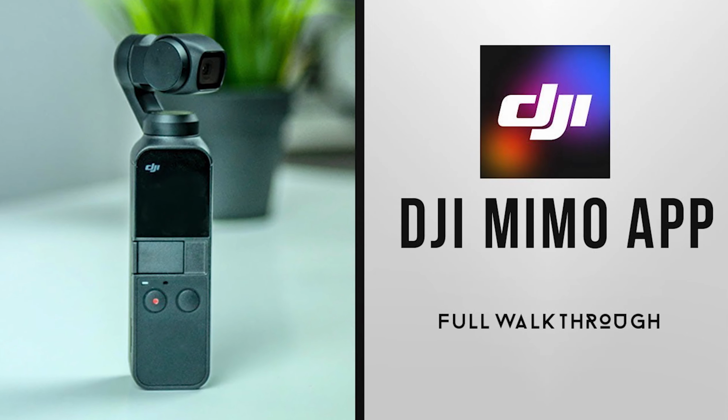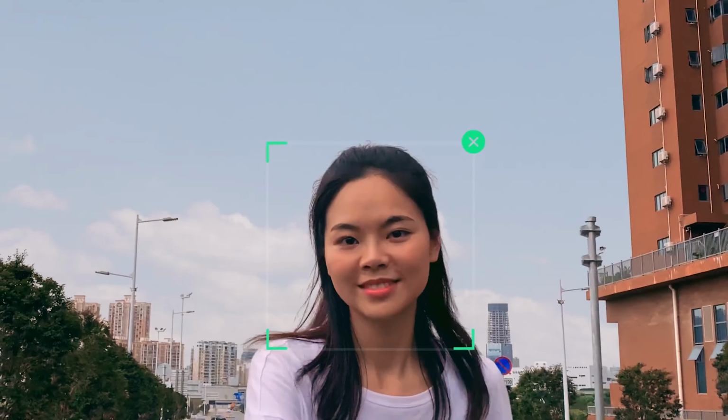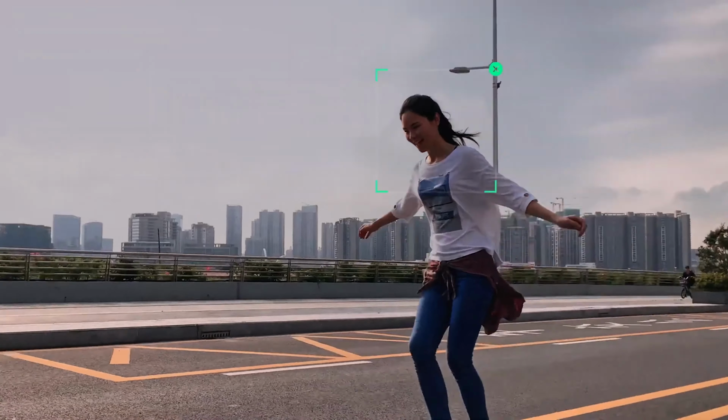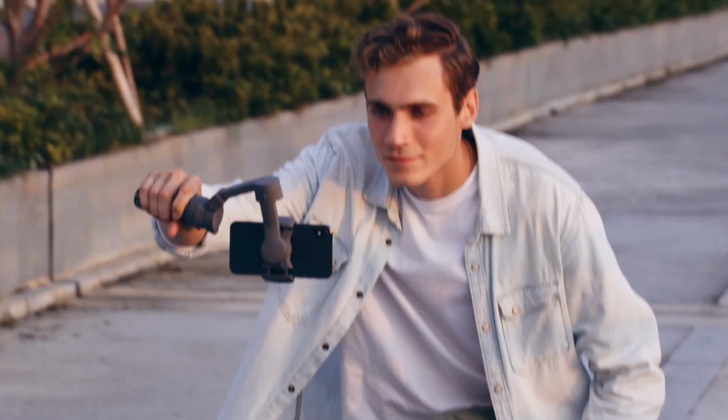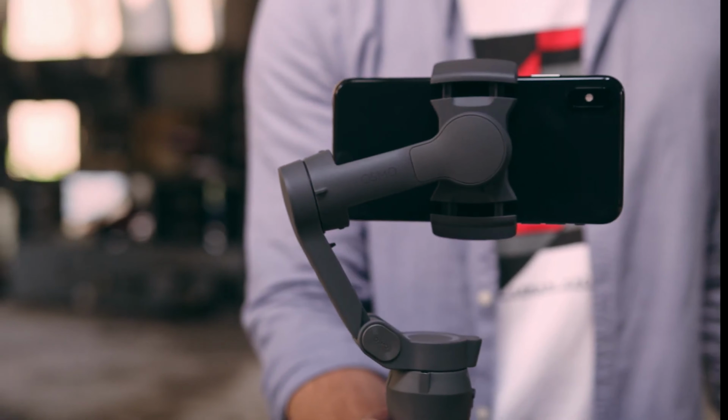DJI Mobile 3 uses the Mimo app, which seamlessly connects these two devices. It uses Bluetooth, but you don't have to set it up every time. Basically, when you turn on the app and turn on the Mobile 3, it connects automatically. It's super seamless. That's one good thing DJI has never failed at, is good software.